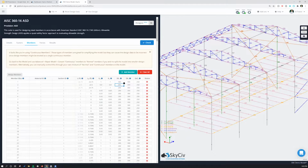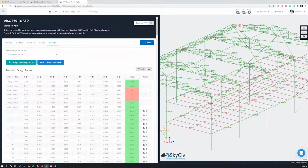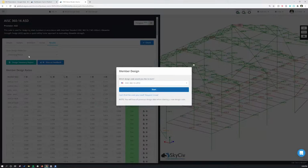And then I can drag this down here, and I can adjust or manipulate as many members as I really want to. So we'll run a check here quickly. And actually, I'm just realizing that I have it in ASD. Silly. We'll do it in LRFD because that's what I had the load combinations in.